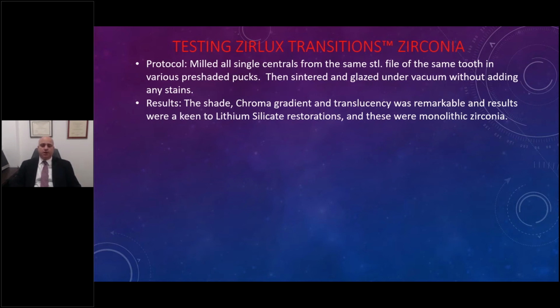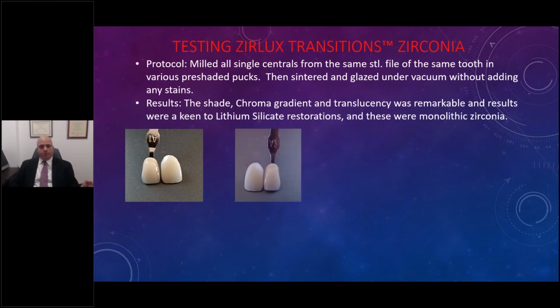And what I did was I used a single central with the same STL. So I milled it, the same exact crown, times, I'm going to show you in a second, times about 8 different crowns, and then matched it accordingly. Now, the results of the shade and chroma gradation and translucency were absolutely remarkable.